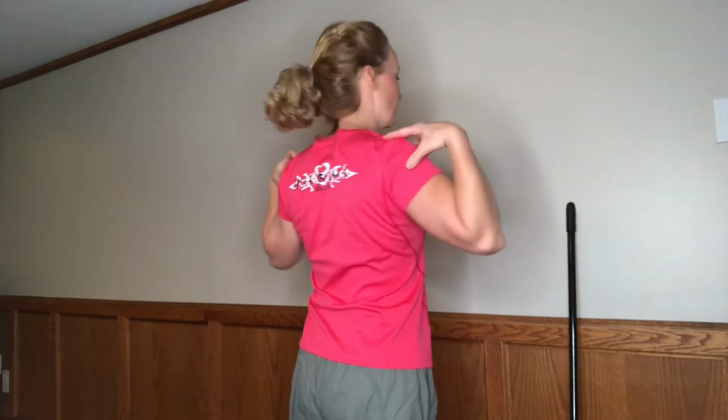So I'm going to show you a couple things that I do to help increase the mobility in this whole area, back here, in and around my shoulders. Mobility is key. The more you can keep anything moving, the healthier it's going to be. The human body was designed to be in movement.